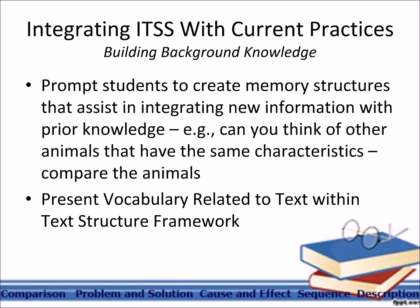We have seen many teachers using building background knowledge as a prerequisite to the actual reading comprehension task, and this is a very good activity for students to perform before they start reading a passage. And in this case, the teacher can prompt the students to create effective memory structures that further assist in integrating the new information that they will be reading with the prior knowledge that they have just created. So in this case, if they're going to read about crocodilians and alligators, the teacher could brainstorm different types of reptiles and ask the students to create some memory structures that will help them in processing the new information that's coming in, still using the text structure. Additionally, you can present vocabulary related to the text within the text structure framework as well.